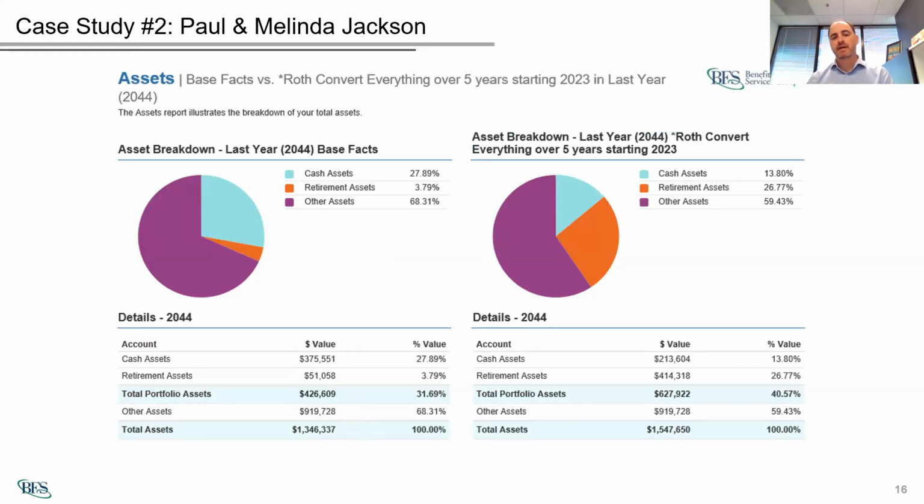And along the way, they're paying taxes. For them, they were in the 22% federal tax bracket, and they had to pay state as well on top of that. So some of those assets their heirs are going to inherit, and they're going to have to pay taxes on over that 10-year period. They're going to have to deplete those accounts.